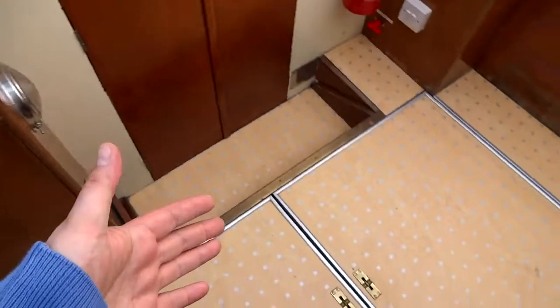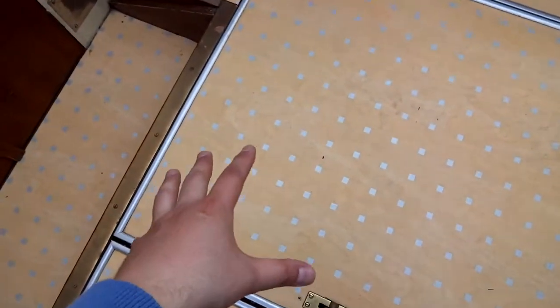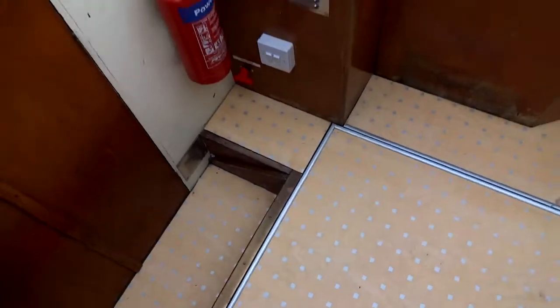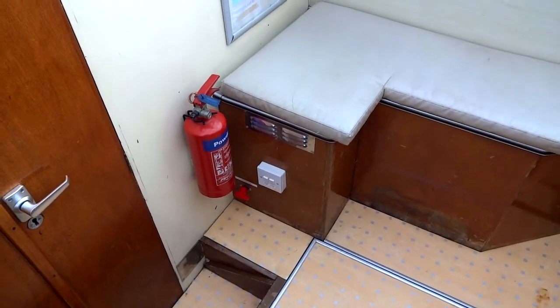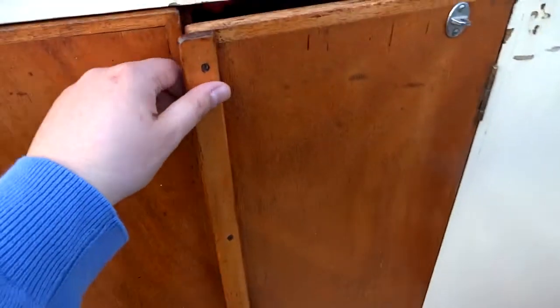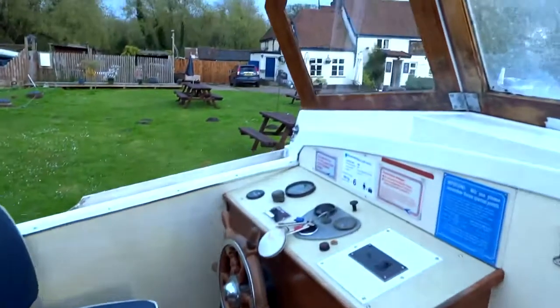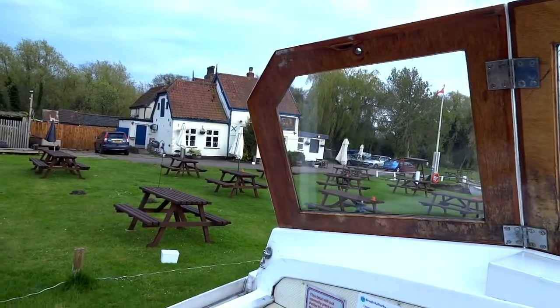And indeed the engine is under here, but it's finished in this really nice lino, which is really hard wearing, very easy to keep clean. That's just your switch for your domestic water pump and your fridge. And again, you see all of the nice wooden accents on the doors, and I like the way the doors are double doors and you shut them like this. And as you can see, the old-fashioned wooden windscreen that folds down.